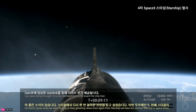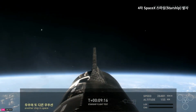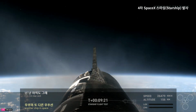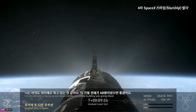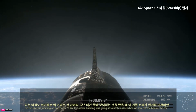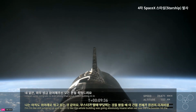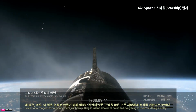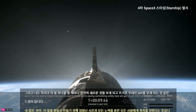Dan, what an incredible view we have once again. So exciting. We got another ship in space. I'm still jumping up and down. Expected loss of signal. This whole building was going absolutely insane when we saw the booster hit the water. I mean, wow. Congrats to everybody that's been putting in insane amounts of hours to make this thing a reality. And I feel like every single time we do one of these, we're seeing something wildly new. We got to see the hot stage jettison and the booster in the water.